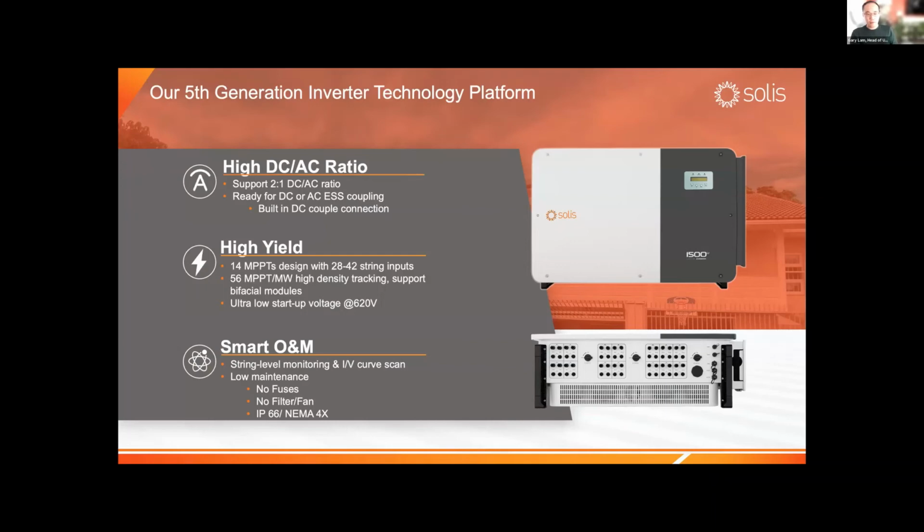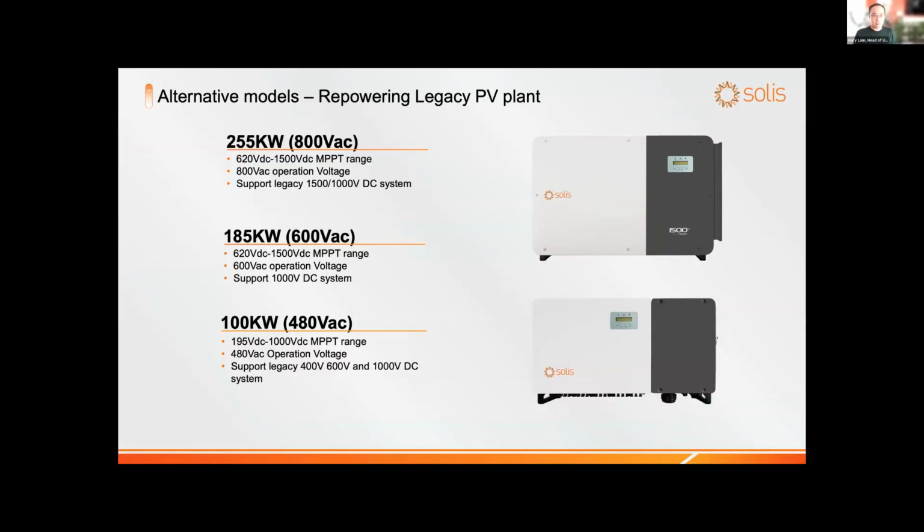Smart O&M, we built in string level monitoring and IV curve scan. Therefore, it is low maintenance. Remember, we don't have fuses, we don't have filter or fan, and the unit comes with IP66 rating. Other than the 255 model, we also have alternative models. All of this works extremely well with bifacial.